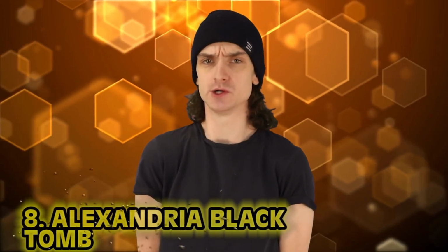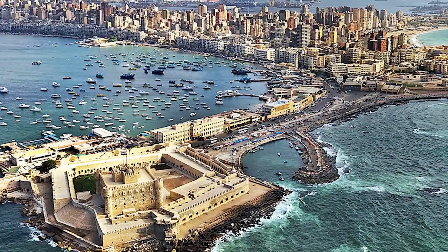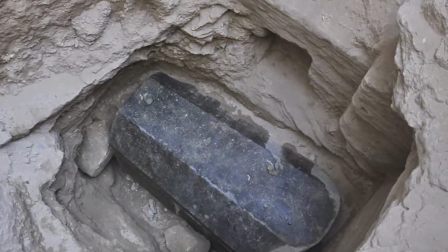Number 8, Alexandria Black Tomb. What if we found a mysterious black granite tomb in Alexandria, say back in 2018? Do you think it would be wise to just open it because we're curious? Spoiler alert, we opened it and it was exactly what we thought it was going to be.